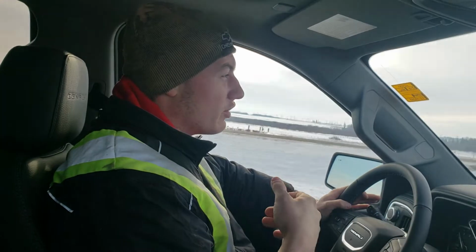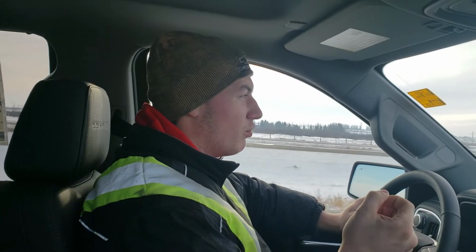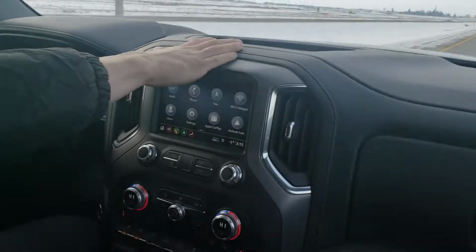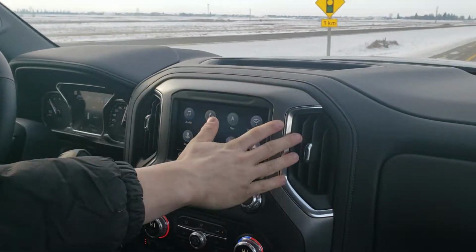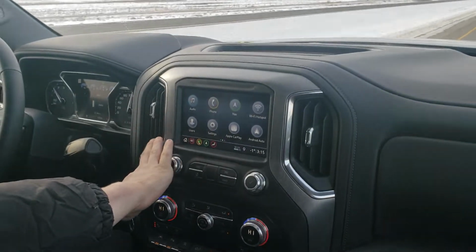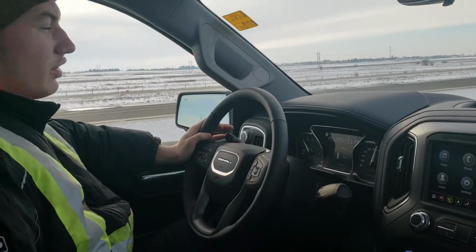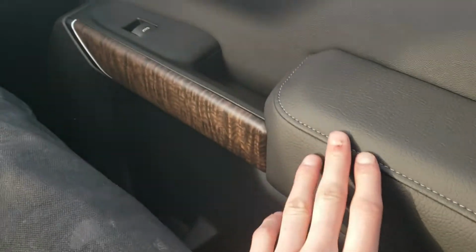The reason why I do these videos is to give you guys more of an actual look at how these trucks are crafted, and the way that the soft touch material, it's nice, it's leather, and I love this metal look right here. This is very soft too. It's actually got a nice pattern in it, and the way that the seats are, the softness, the wood trim on the side of the door, just that black look. It's all blacked out, but there's hints and little treats in here for you to have a nice look at.